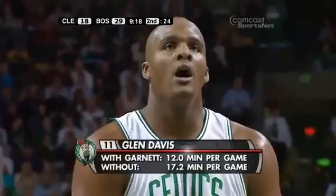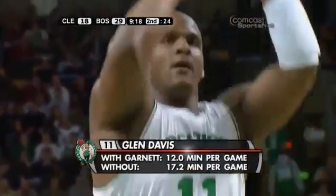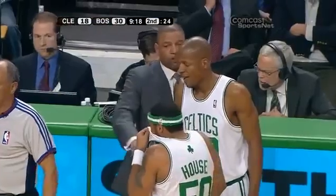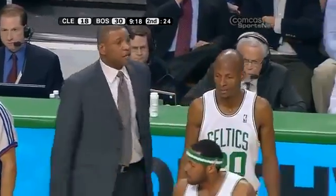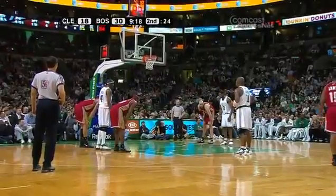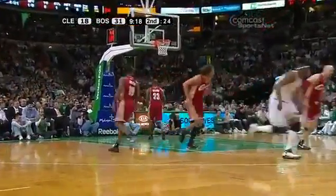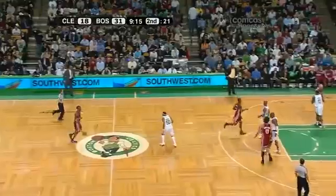Ilgauskas taking a look at the replay on the big board. There you can see how Glenn Davis's numbers have changed with Kevin Garnett out of the lineup. That's a valuable experience at 17 minutes a game. Big Baby's going to be a very, very good player. And he's turned into a pretty competitive player. You know, he was a star at LSU. He's just one of the gang here, and he's starting to fit in and understand what it takes to be a member of a real winning pro team.